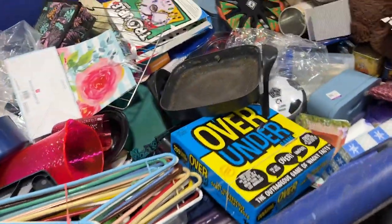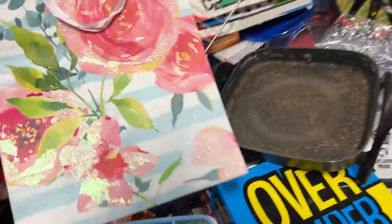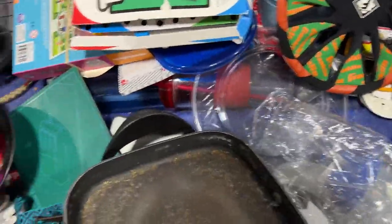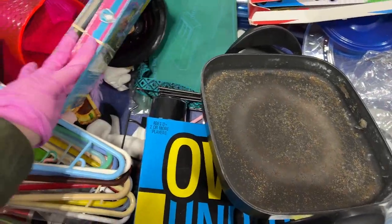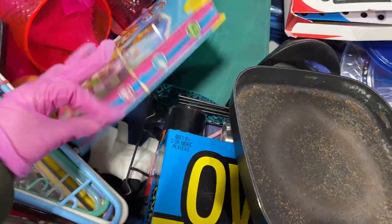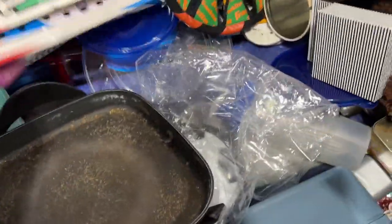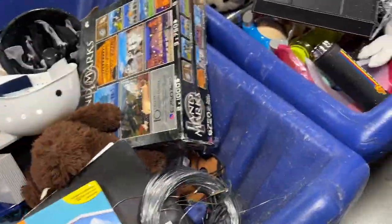We got hangers. That equals trouble. It's a nice spring gift bag. Can this go in the gift bag bundle that I'm creating? Odin, Paw Patrol. Oh, the Paw Patrols are actually in there. Pretty cool. I don't know.